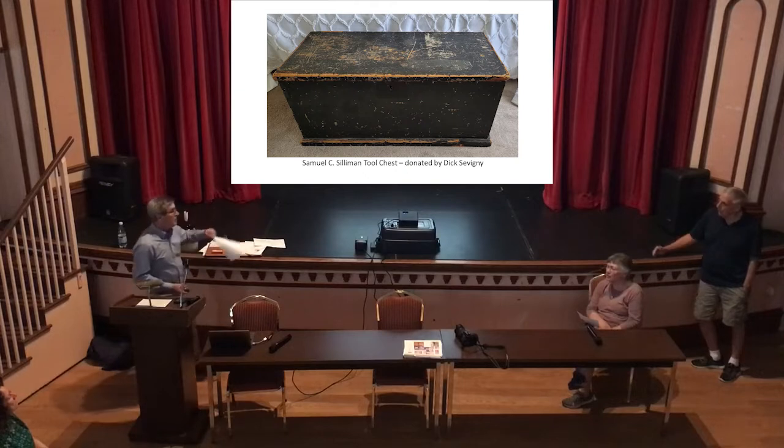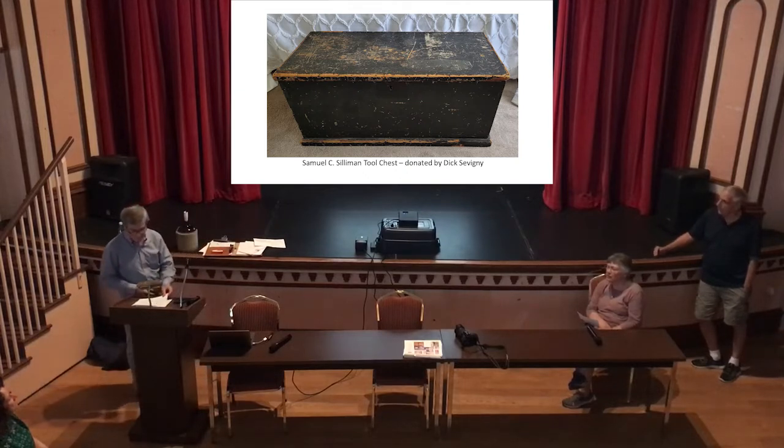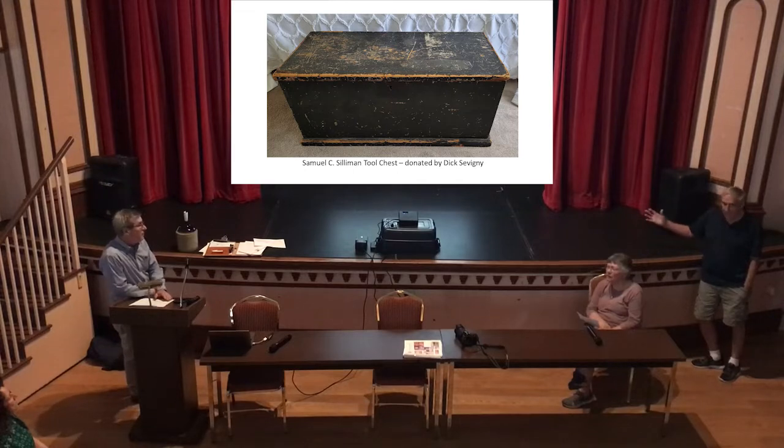Those sold the house, Pratt house, to the Catholic Church somewhere around 1950. And it may have been at that point that they gave that chest to my father, because he brokered the negotiations between the Catholic Church and the Bellows family.